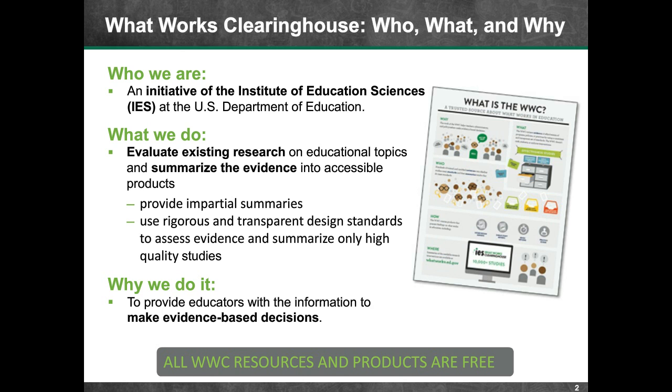We would like to begin with a brief overview of the Works Clearinghouse and its resources. Over the past few years, there has been a push for education decision makers to make instructional or curriculum choices using evidence from scientifically based research. Identifying evidence-based programs and practices can often be time-consuming and difficult, however. Searching on an educational topic may return hundreds of studies, and even if educators did have the time to find and read all of the relevant research, it can often be difficult to identify the high-quality studies that are credible.